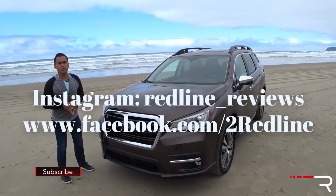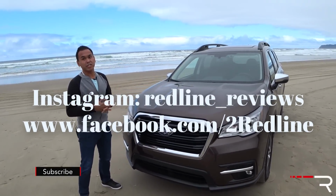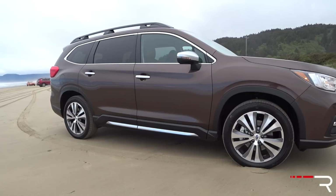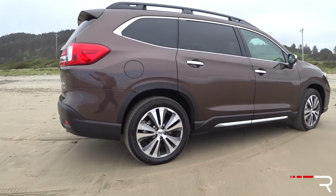So as most of you guys know, Subaru tends to be pretty conservative with the exterior design. That's basically the case here with the all-new Ascent. It literally looks like a bloated version of a Subaru Outback, which isn't a bad car. It's a very conservative looking car, and in fact, I actually think it looks quite handsome now that I'm finally seeing it in person out on this beautiful beach.